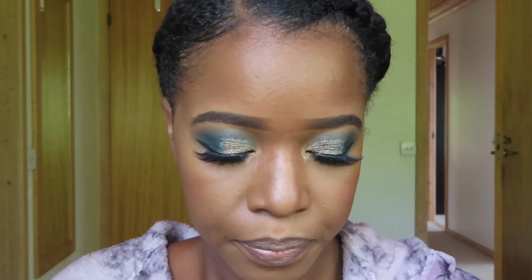Okay, and to finish off the look, I'm going to go ahead and line my lips with the lip liner called Glory. And then I'm going to go ahead and apply the shade called Muse on my lips and just blend those in together.